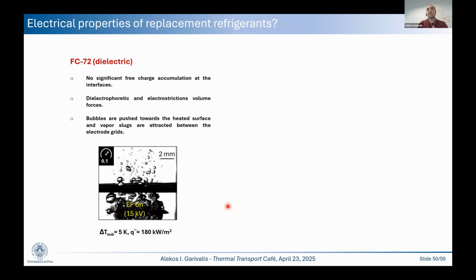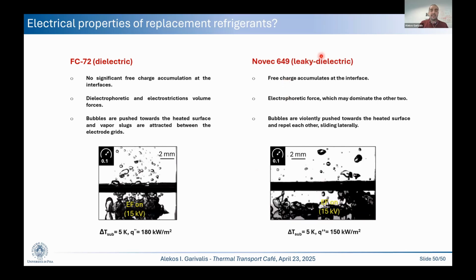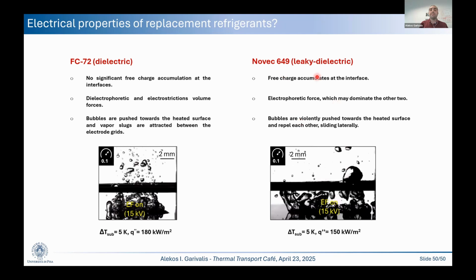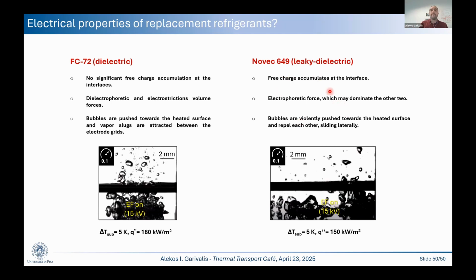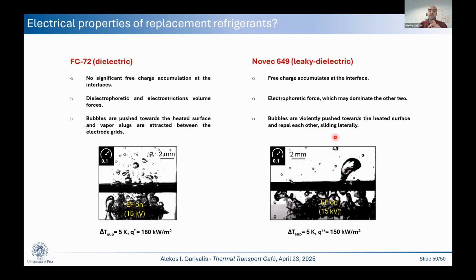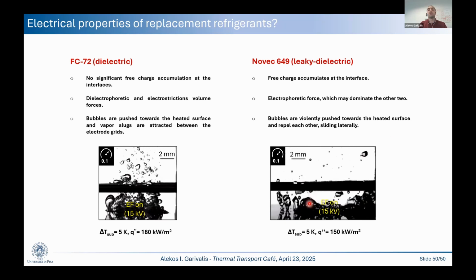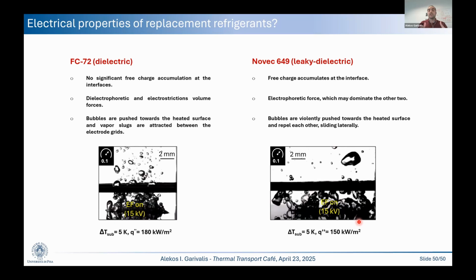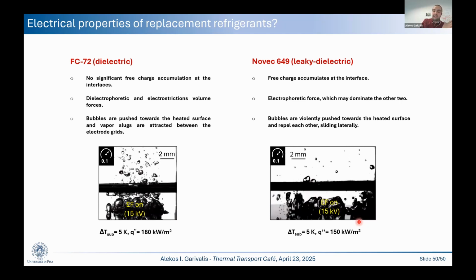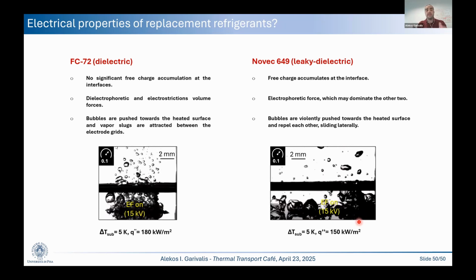So we are moving towards new dielectric fluids, for example Novec 649. In this case, I still did not find a perfect dielectric, low GWP fluid. I think that most of the new fluids are called leaky dielectric. So in this case, we have the accumulation of charges at the interface. As you can see, the boiling pattern here is more violent because there is also another term in the force. So we should study these kinds of fluids more, and take care that a lot of the research that has been done with FC72 will not be sufficient to describe non-perfect dielectric fluids.